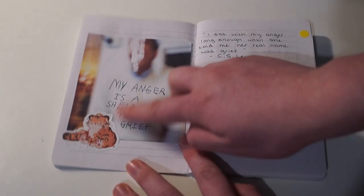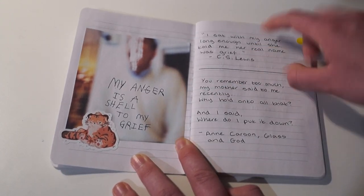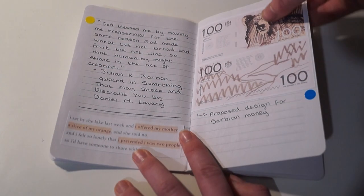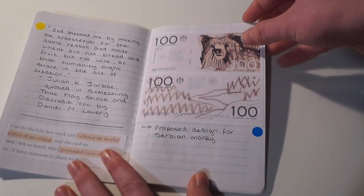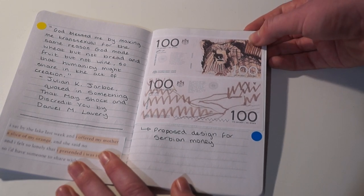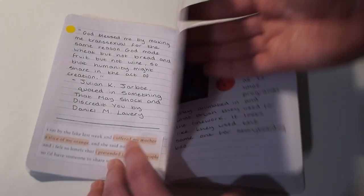Poetry, a sticker, this image that I found. The image was about grief, this quote was about grief. So sometimes I have a theme for a page. Oh my god, I had this screenshot in my camera roll for forever as well. It was a proposed design for Serbian money, and it's just this really lovely drawing of a bear, and I had nowhere to put that either, and now it's here, and it's collected.